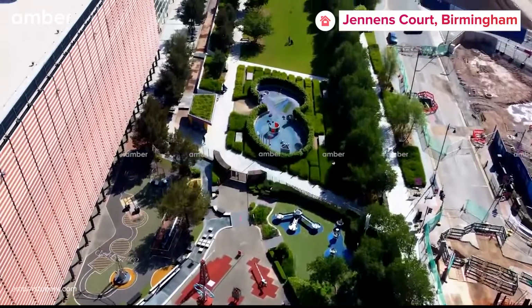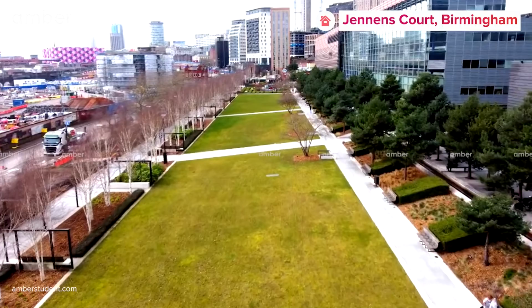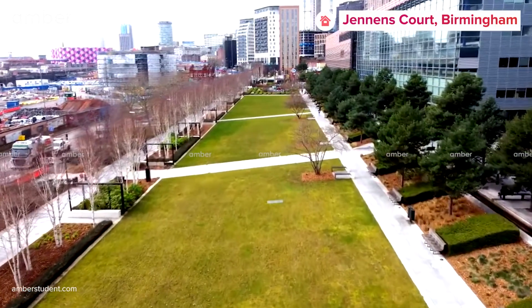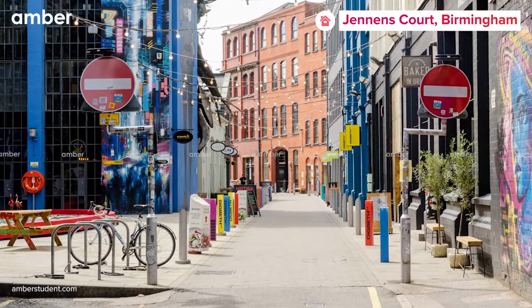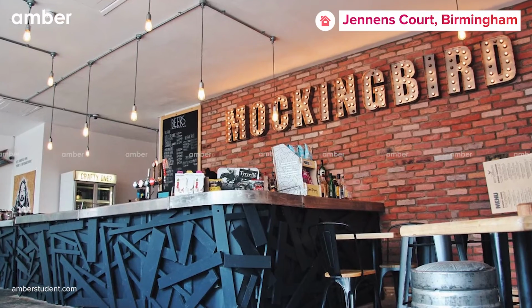Also based here in East Side, you can make full use of the neighboring East Side City Park, a 6.75-acre area of green space, and the creative quarter of Digbeth is also close by, where you'll find independent shops, street food, the Mockingbird Cinema, and markets.